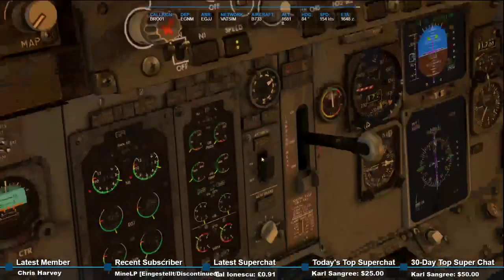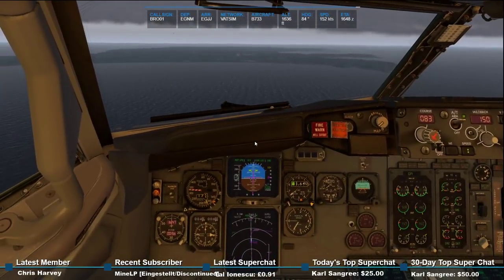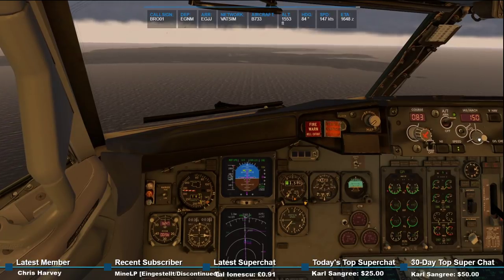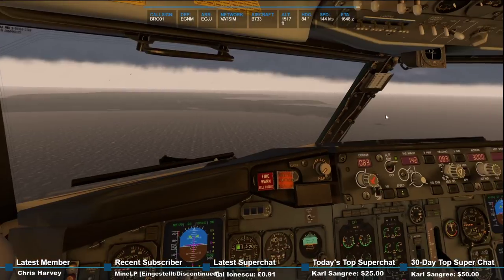What's the flap 15 bug speed here? It is 195, so I'll get rid of the speed brakes. You can't put the speed brake in gear in flap 15 now, so gear down. Flap 15. Let's hope the gear actually is down. It's about 140. What was that noise? Right, there we go. Landing checklist of flaps.